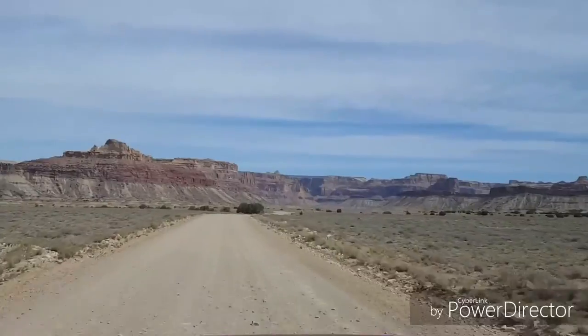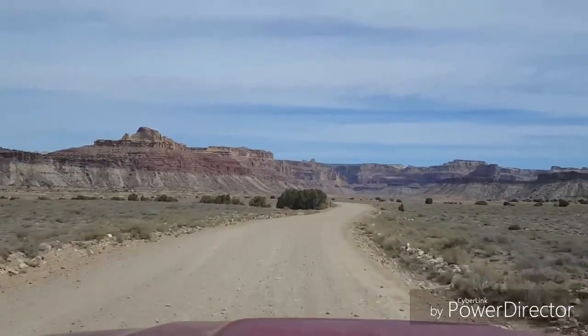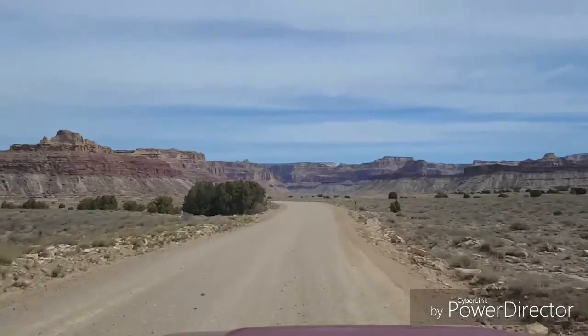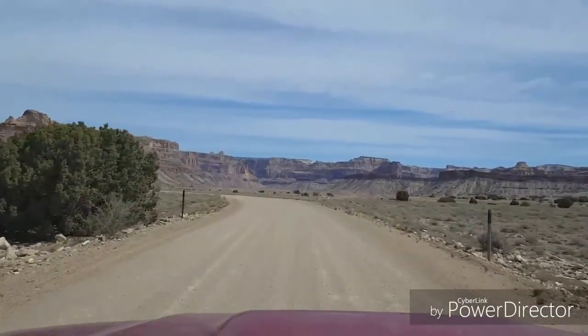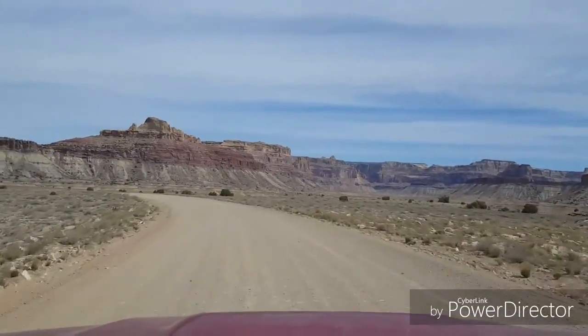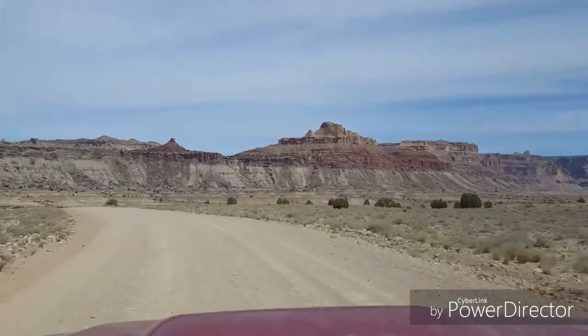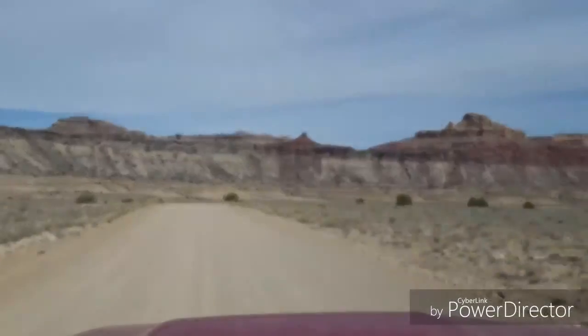I'm on Buckhorn Draw Road in Utah. Traveling through, just left Green River, and this is the view. Absolutely stunning. Just a great view the whole way through this road. Nice road too.